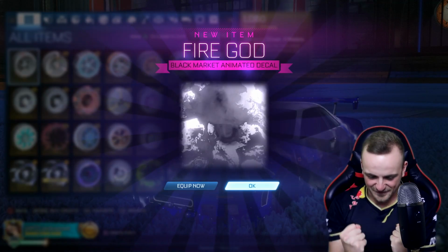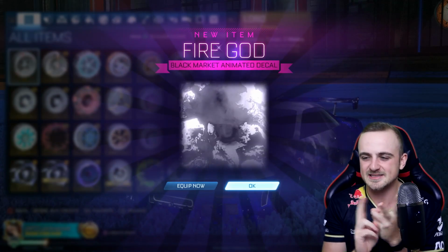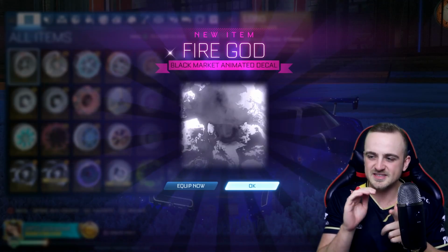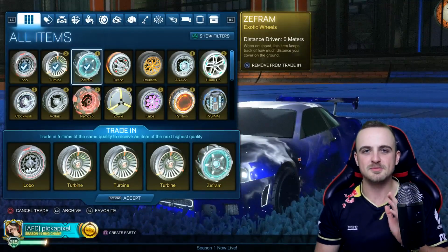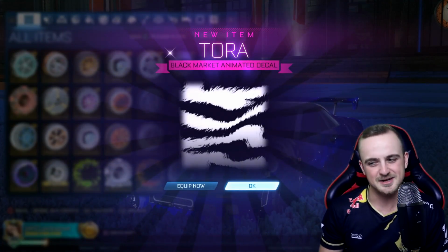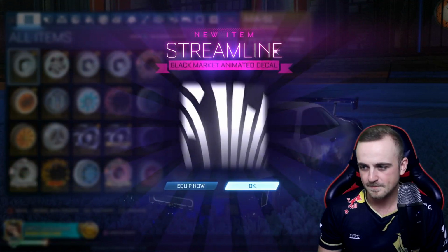Let's go! Fire God, that is at very least a B tier, possibly A. I think, to be fair, Dueling Dragons and Interstellar, I would put in S tier, and then Heatwave, Dissolver, and Fire God, they're going straight into A tier, my guys. So this has already been better than my last one, because we've got Hellfire and Fire God, all the fiery ones, and Tora, that's going to be an E for me. Not terrible looking, but really not that great, so come on.